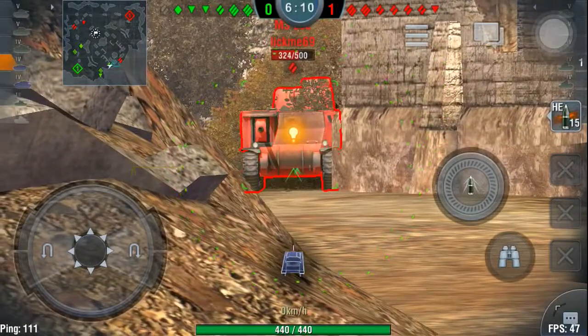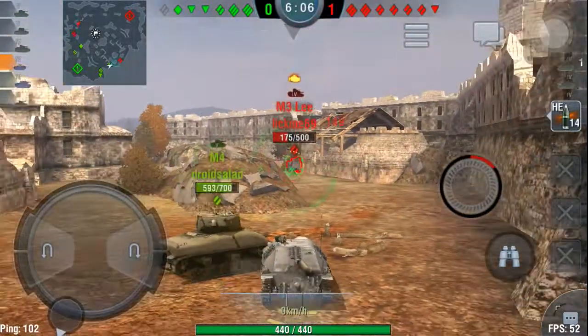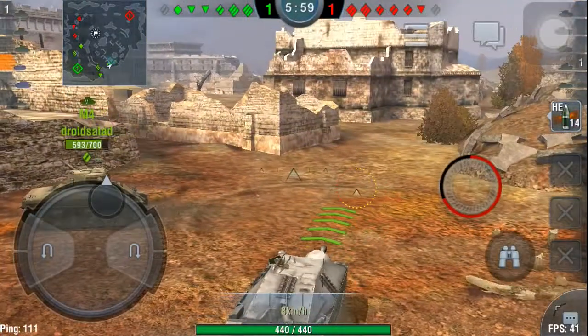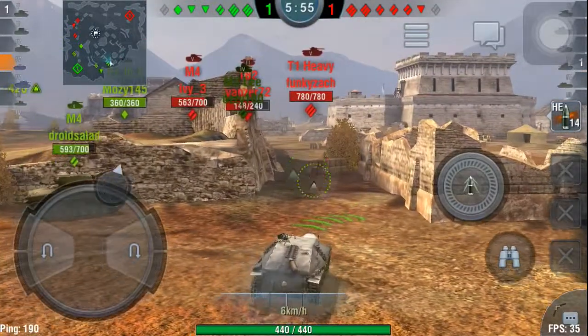See, look. And he finishes him off. Does he have, okay, no, he doesn't have the dope gun. The M4 Sherman's dope gun, I find it's very good. Does its job decent.